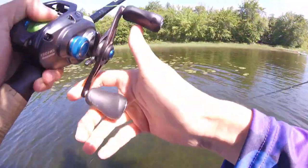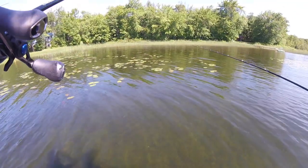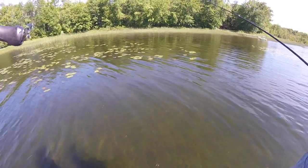The thing about this lake, guys, is it's pretty small, so you're pretty much fishing the same stuff all day. So maybe we'll give this a break for a little bit and come back. He'd probably still be up here.